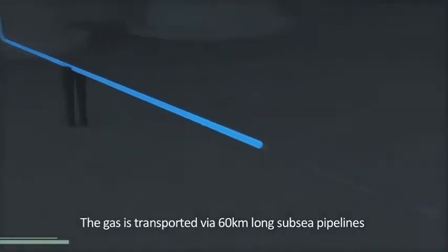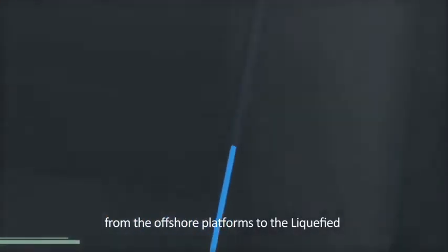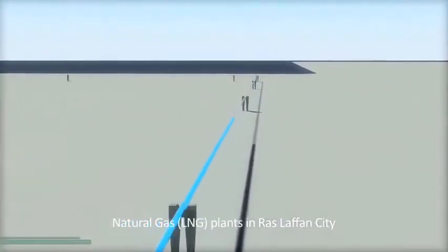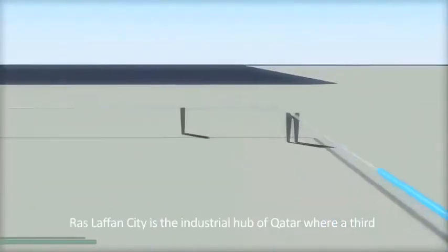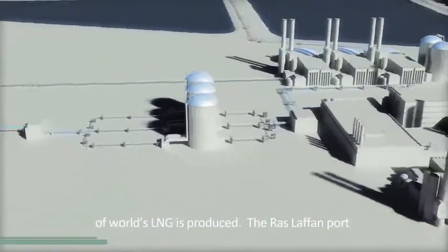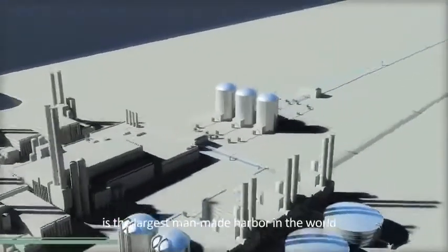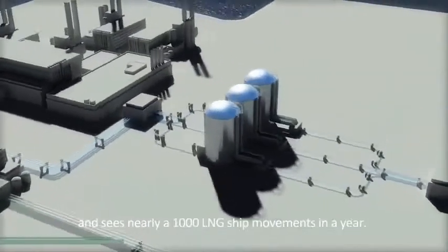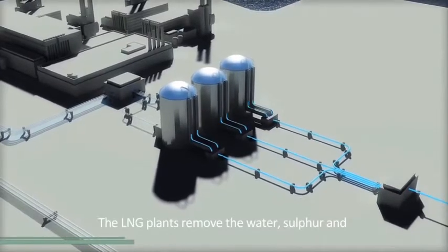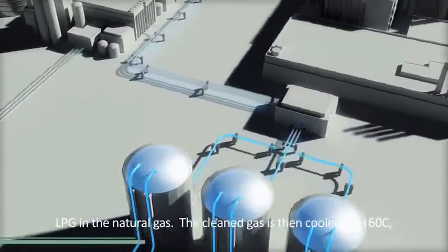The gas is transported via a 60-kilometer-long subsea pipeline from the offshore platforms to the liquefied natural gas (LNG) plants in Ras Laffan City. Ras Laffan City is the industrial hub of Qatar, where a third of the world's LNG is produced. The Ras Laffan port is the largest man-made harbour in the world and sees nearly 1,000 LNG ship movements in a year. The LNG plants remove the water, sulfur and LPG in the natural gas.